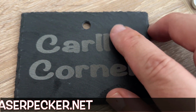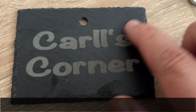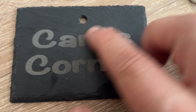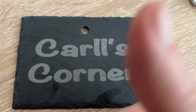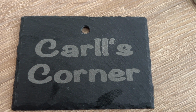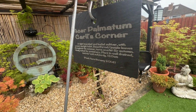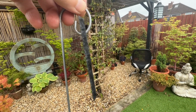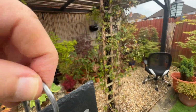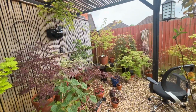I mean, you could just buy some slate coasters and put things on them. But because it's actually burnt and engraved onto the surface of the slate, it really is pretty bomb-proof, I would say. So another thumbs up from me there, and perhaps you can give me one too. And you've got a nice double-sided label, which I think for display purposes looks great. It overcomes lots of the disadvantages of using other forms of labels in that way.